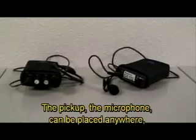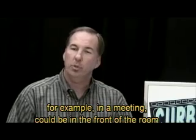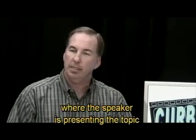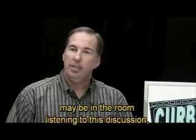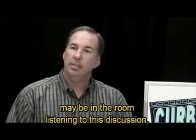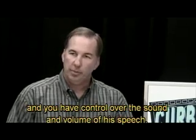The pickup, the microphone, can be placed anywhere. For example, in a meeting, it could be in the front of the room where the speaker is presenting the topic, and you, the individual who is hard of hearing, may be in the room listening to this discussion, and you have control over the sound and volume of the speech.